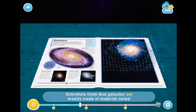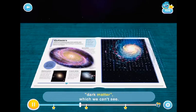Scientists think that galaxies are mostly made of a material called dark matter, which we can't see.